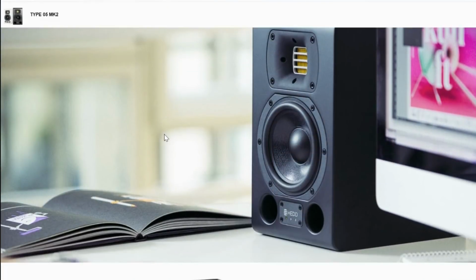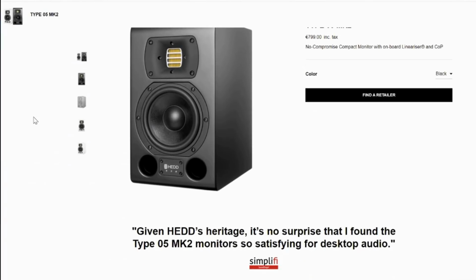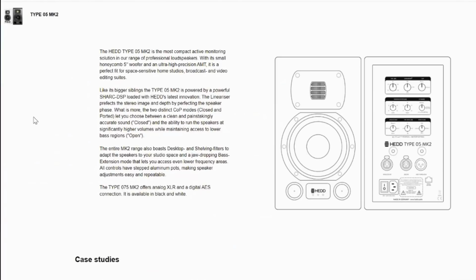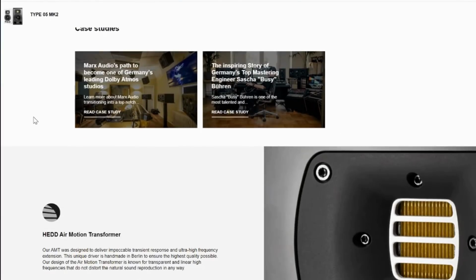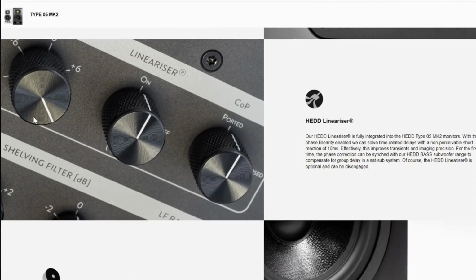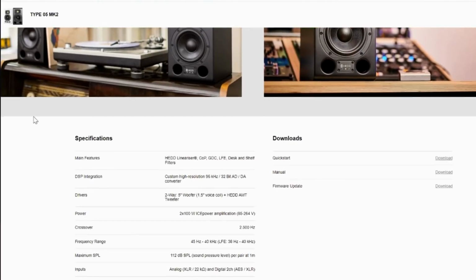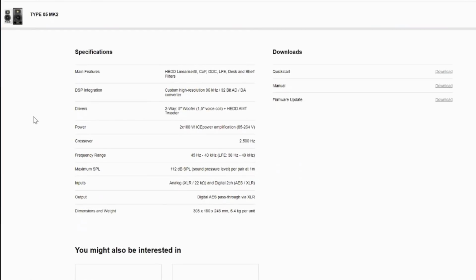The HEDD speaker I received was their smallest studio monitor named Type 05 MK2 and a subwoofer called Base 08. Now, the combo is around 3,000-ish USD. Now, what you get is a two-way speaker with DSP and ICE power amplification rated at 2x100 watts. Now, each speaker comes with a 5-inch woofer and an AMT tweeter. Now, rated from around 45 Hz all the way to 40 kHz, depending on the setting you choose at the back of the speaker, it will deliver impressive details and bass, especially if you use it on your desk.